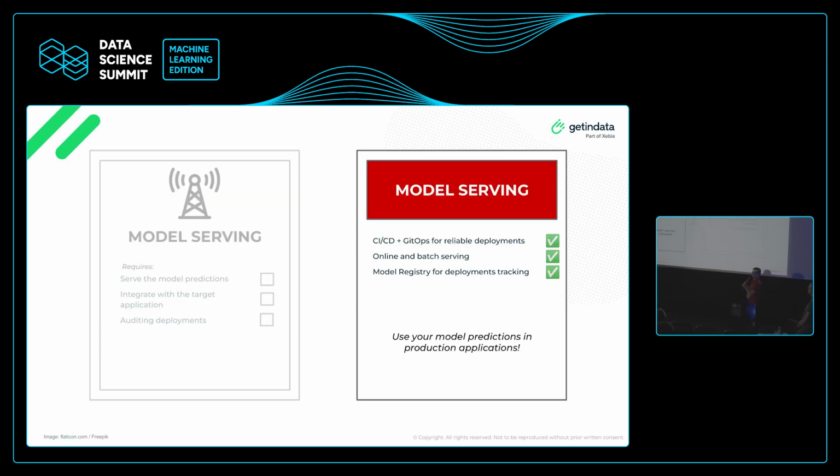So that covers the model serving part. Again, it's CI/CD. We support batch and online serving, and also we have full traceability and tracking of what was being deployed where. And you might ask, is that it for model serving?